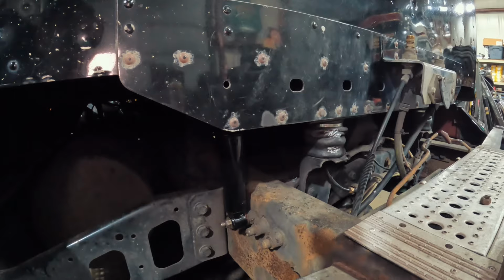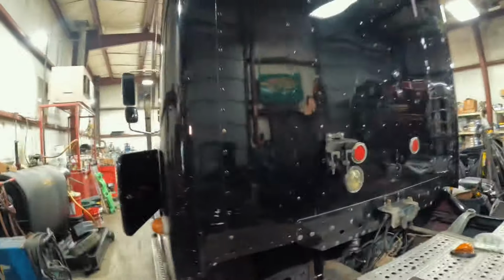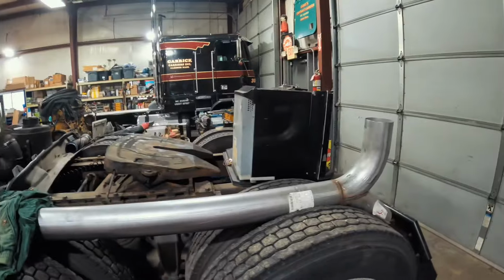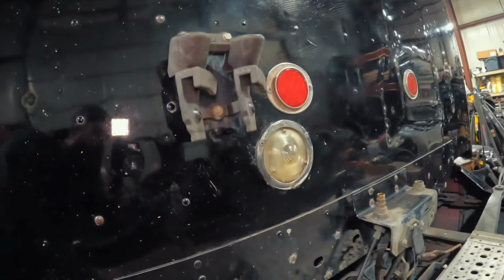Swapped out the bunk airbags and shocks. Ended up taking the exhaust down for more room to do that. We are going to replace this Y-pipe. New top stacks, new mufflers. You got this cute little backup light.